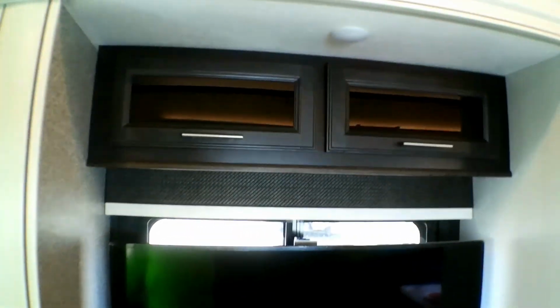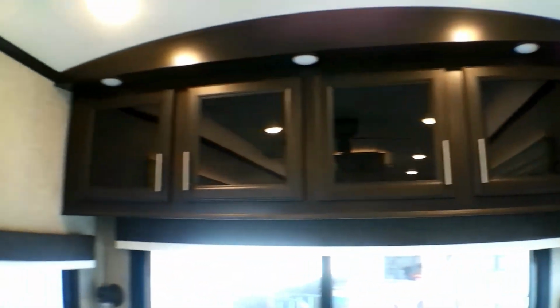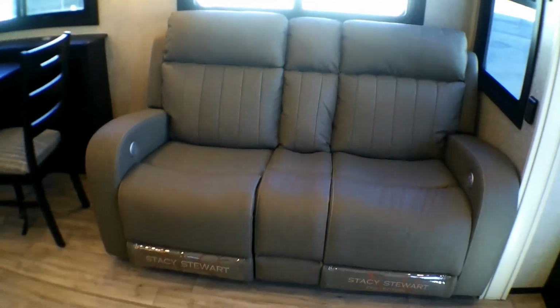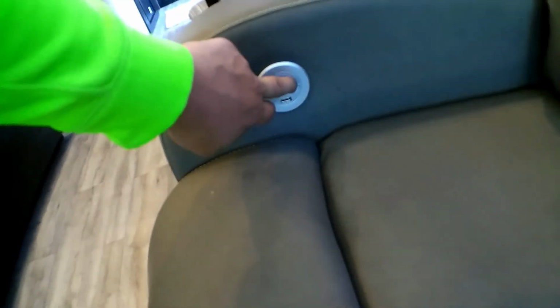Overhead storage. Some more overhead storage. You've got a trifold sofa here in the back, along with your theater seating. These are electric controlled theater seats, so you've got lights underneath, and you can also run them in and out from here.